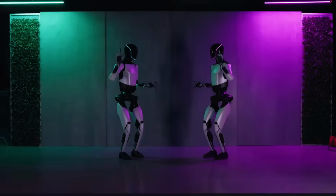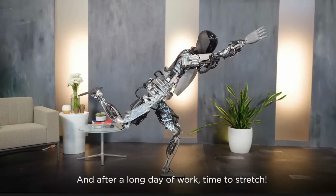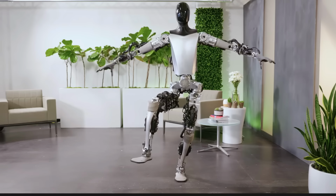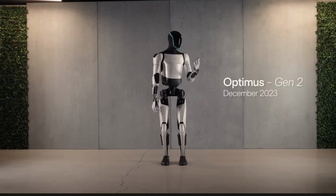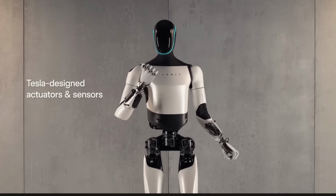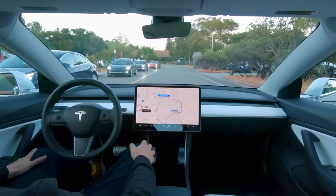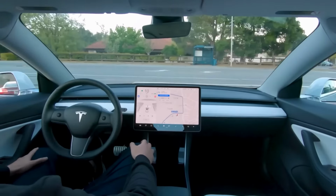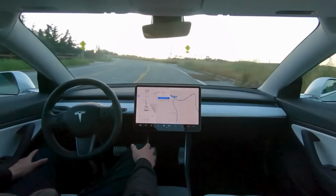It can dance, work out, and do yoga. It's important to note that not a lot of robots can balance on one leg, so this is actually a very impressive feat. The Tesla Optimus is 5'8", it weighs 57 kilos, and can carry up to 45 pounds or 20 kilos. Optimus uses the same powerful AI hardware and software that their self-driving cars use, and this allows it to leverage Tesla's advanced real-world AI for perception and decision-making.